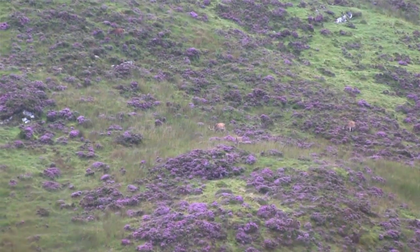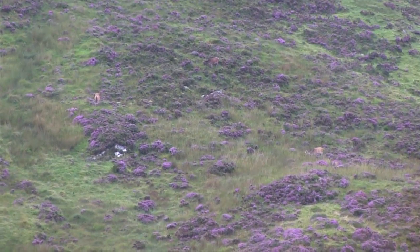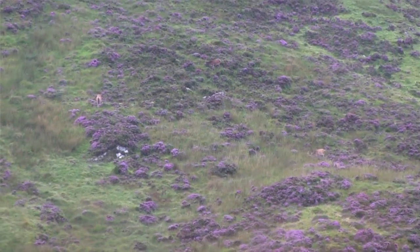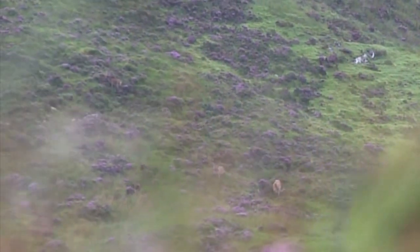They're feeding away at the moment, so we've got a bit of a surprise on them, so we'll try and get in as close as we can. If we get spooked, we get spooked. It's just one of those things. It's lucky Scott brought some quality gear.